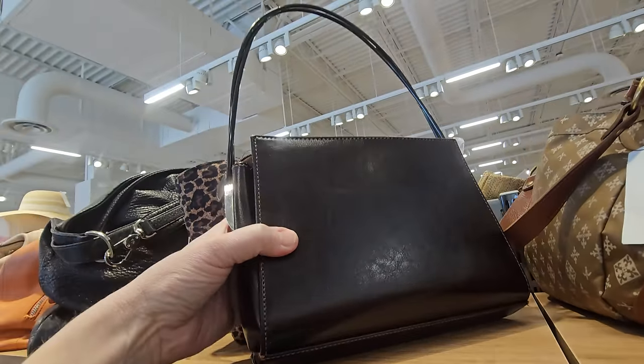Two-tone brown, all leather. Good condition, no rubs. Can't tell here, but I think we're gonna get that one, ladies. We're gonna take that Cuba home. Just keeps piling up. Why? Antique Craft is another good brand if you ever find it.